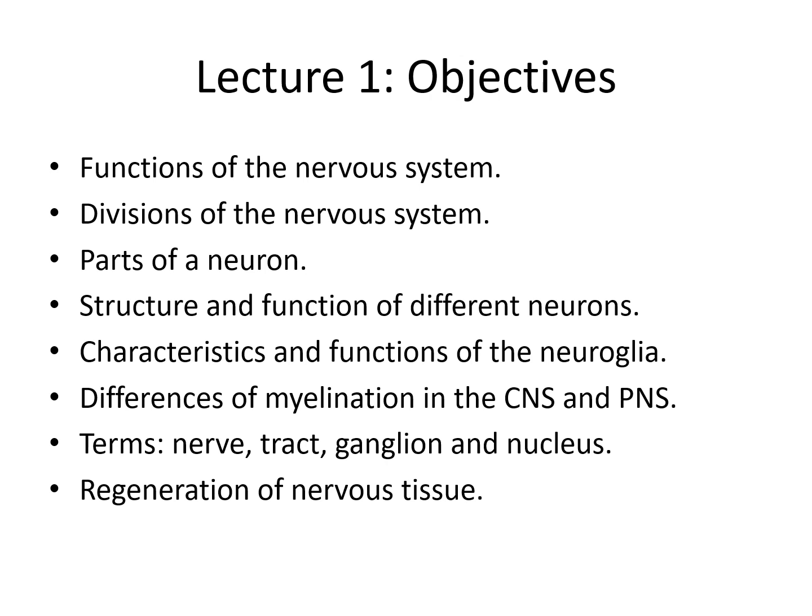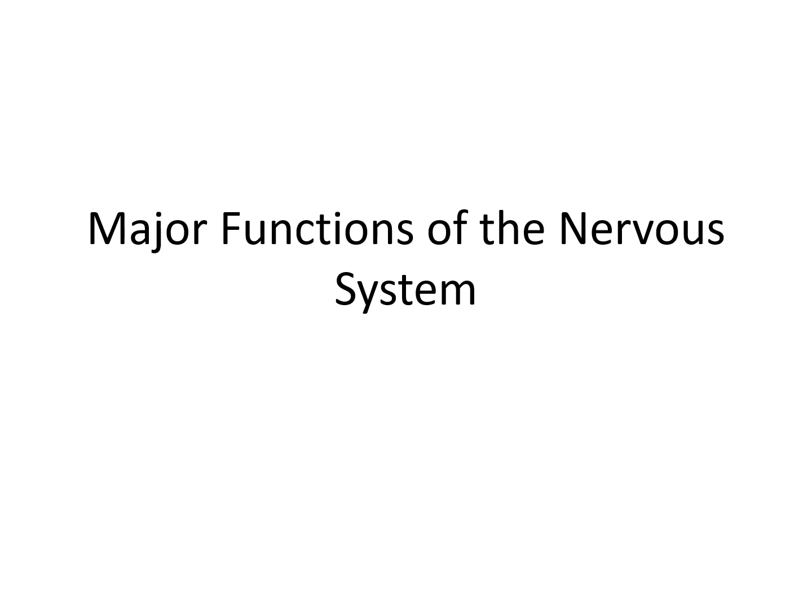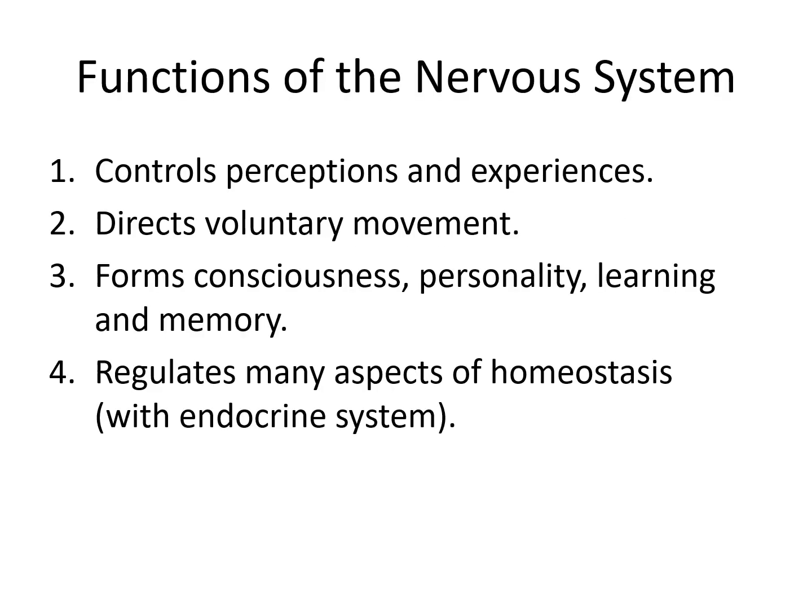Okay, so let's begin. What are the major functions of the nervous system? Well, they're going to control perceptions and experiences. So everything you see, everything you do, all your life experiences, these are all going to be recorded by your nervous system. Okay. So perceptions, anything you touch, you feel, you see, you hear, these are all going to be parts of your nervous system.